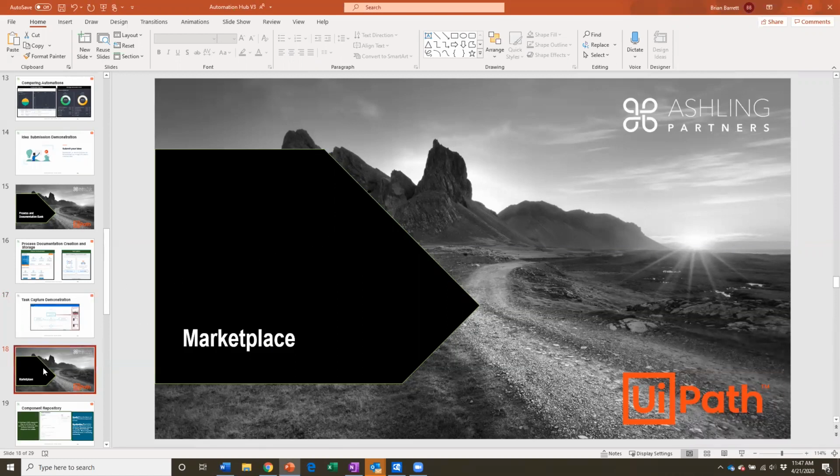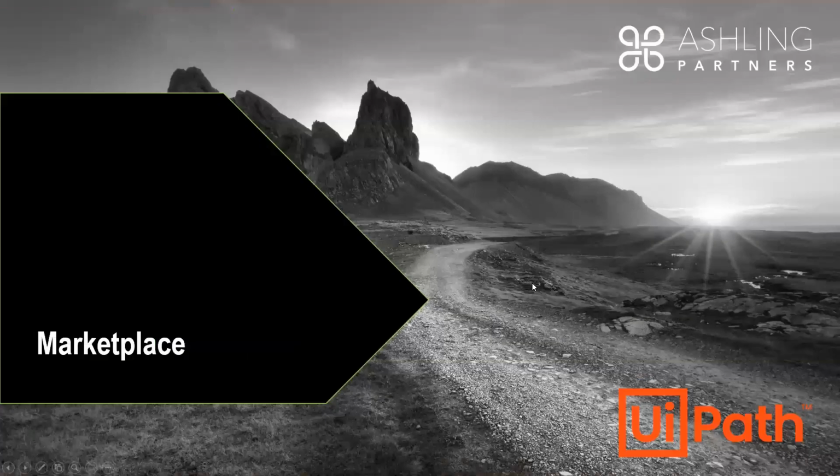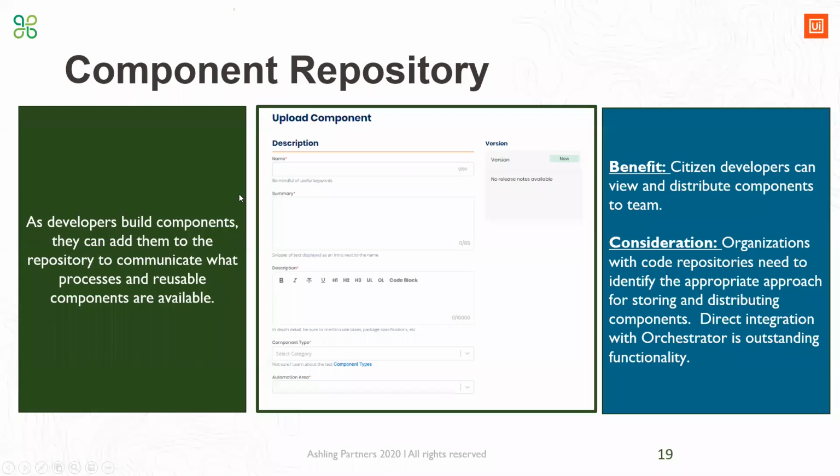So moving on, one other critical aspect of Automation Hub and a very valuable area that they put together is around a component repository. The intention of this is to be able to let any of the developers or any process owners or managers within the Center of Excellence know what components are already out there.